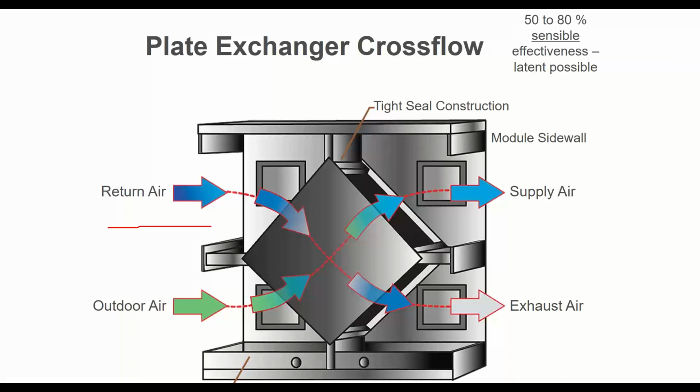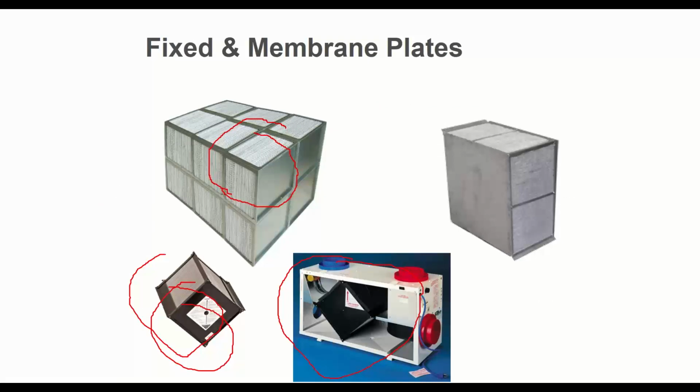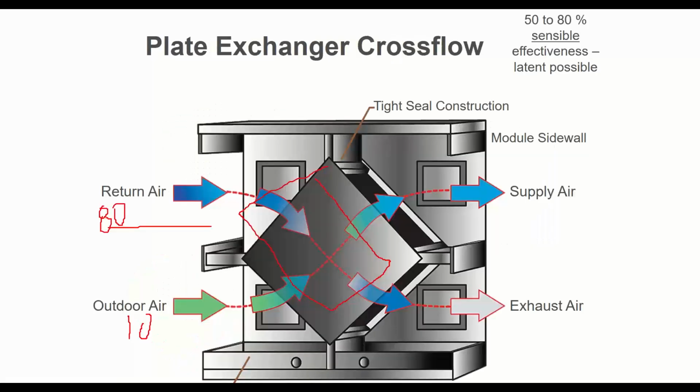Let's just do the same. I'll use the same numbers I used all along, right? Let's say it's 80-degree return air, which is kind of warm, but let's just say that. And it's 10 degrees outside. That 80-degree air goes through the heat exchanger, whether it's a little one or it's a bunch of them banked together. Either way, goes to that heat exchanger and gives up its heat to the 10-degree air coming through the other side of the heat exchanger.